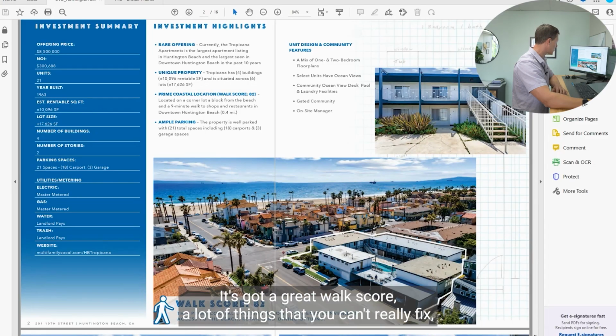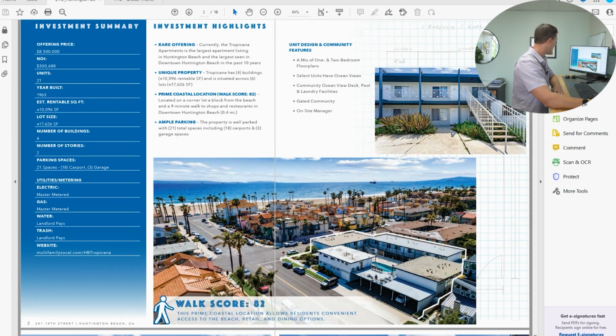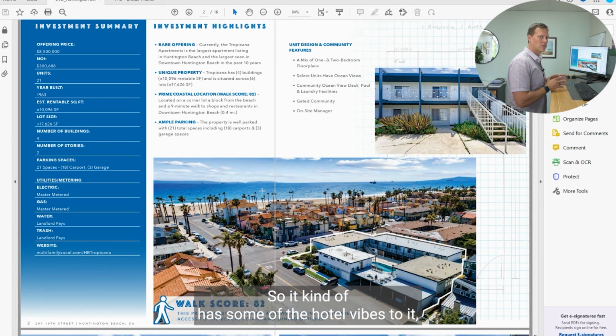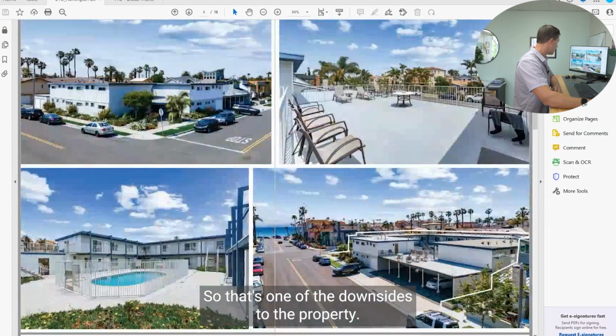It's got a great walk score, a lot of things that you can't really fix, like the location, the proximity to walking distance to the beach and retail. Those are all great things. Now, this property was an older hotel at one point, and it's now been converted into an apartment building. So it kind of has some of the hotel vibes to it, which is a challenge that is not easily fixable. So that's one of the downsides to the property.